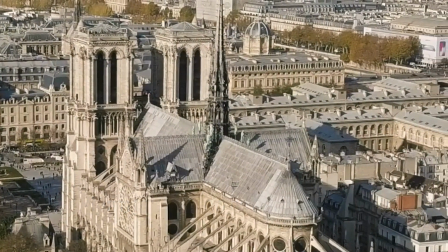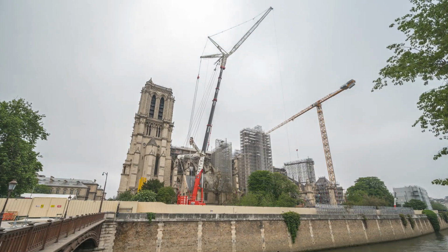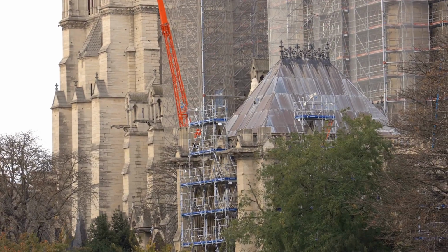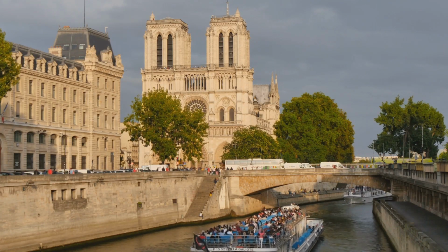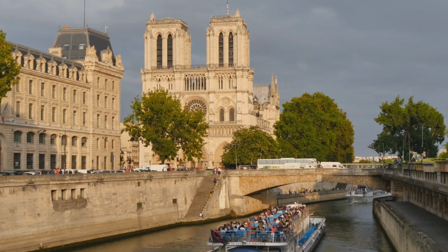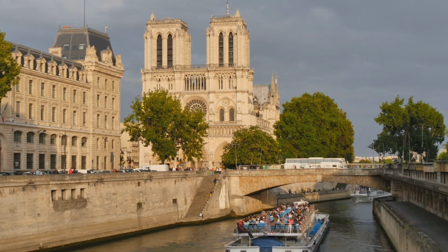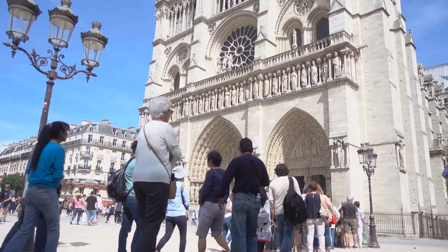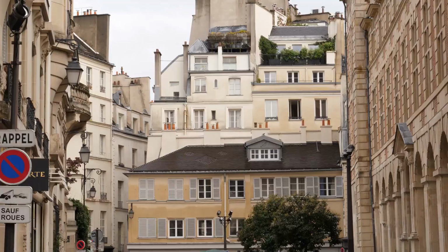Now, let's take a look at Notre-Dame Cathedral. The fire in 2019 was very sad, but it's encouraging to see how they're fixing it. Even though you can't go inside yet, the outside of the cathedral, with its famous towers, is still beautiful and shows how strong faith and human skill can be. Take a walk around the square, enjoy the atmosphere, and think about the cathedral's long history.